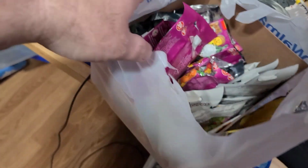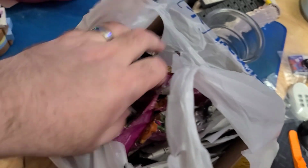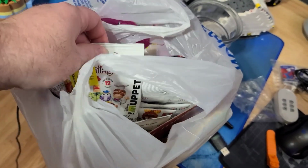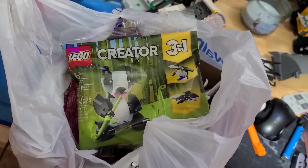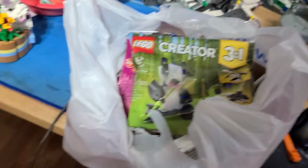I picked up these things at my local Walmart for $1.50 a piece. We didn't open up all of them yet on this side, but there's some that are still unopened. And no, I did not get them at $4. I do have the receipt somewhere, but I could even put the receipt in the video if I wanted to. And then these poly bags right here, if they'd have had more, they were $1.50. So yeah, we got a penguin, a killer whale, and a panda.